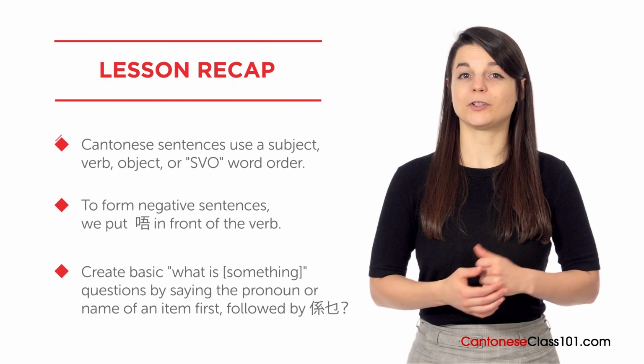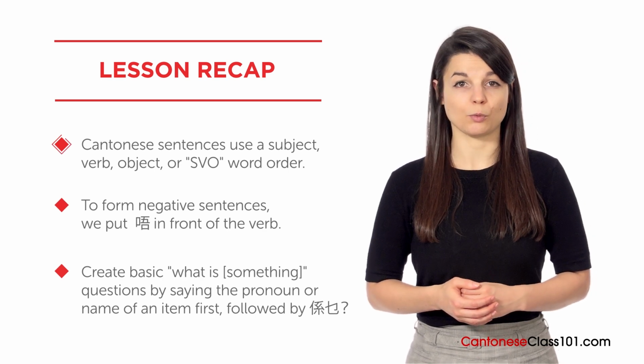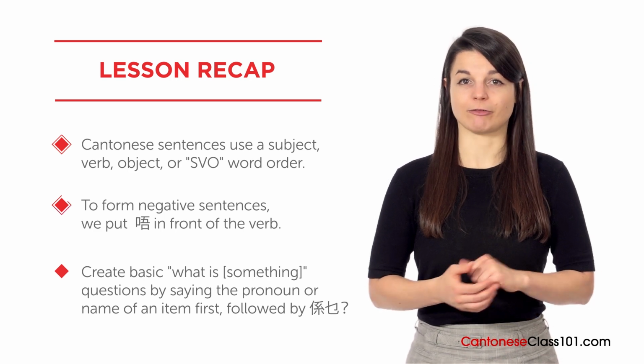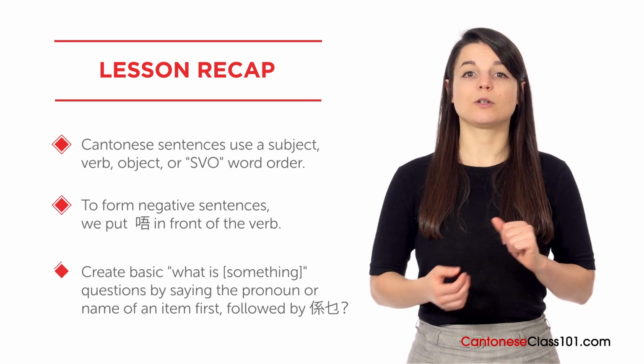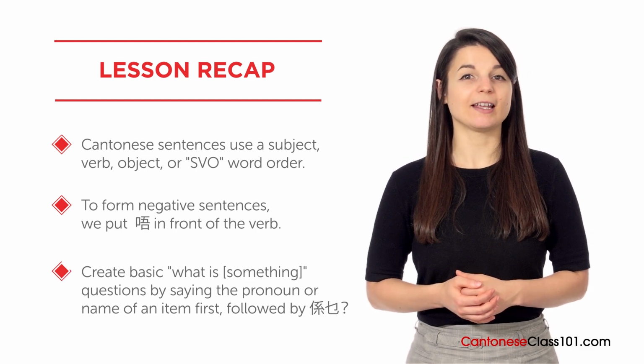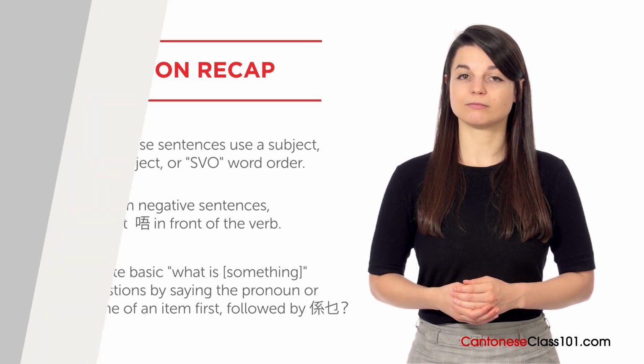Now let's wrap up this lesson by recapping what we've learned. In this lesson, you learned that Cantonese sentences are formed using a subject-verb-object, or SVO, word order. To form negative sentences, we put the negation character in front of the verb. And lastly, you can create basic what-is-something questions in Cantonese by saying the pronoun or name of an item first, followed by 係乜?